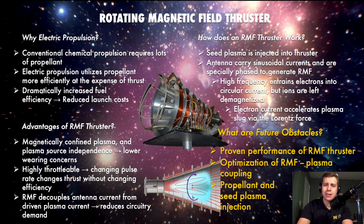As a final note, this technology is still in the very early stages of development, and there are some obstacles to be overcome by the group at PEPL in particular. First, we need to demonstrate the performance of our RMF thruster as intended. We then need to find ways of optimizing the energy transfer between the RMF and the propellant plasma. Part of this includes controlling the trajectory of the neutral propellant and seed plasma within the thruster so that it is better entrained by the RMF.